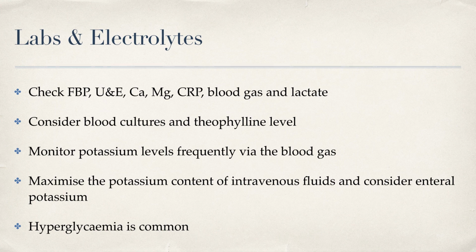line for the salbutamol. If, despite the above measures of maximising the potassium on the maintenance fluids and enteral potassium, you're not able to maintain the potassium levels above 3, or if it's continuing to fall, you probably need to site a central line and start a concentrated potassium infusion, and the normal range for that is 0.2 to 0.4 millimoles per kilo per hour, with ECG monitoring and hourly levels of the potassium.